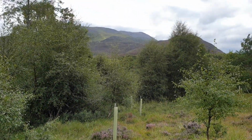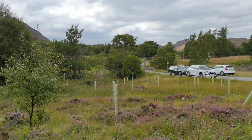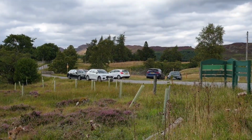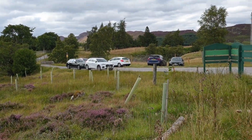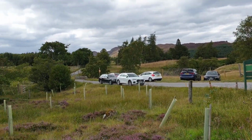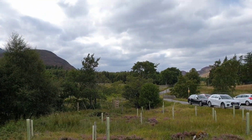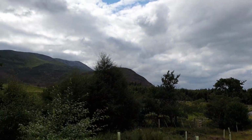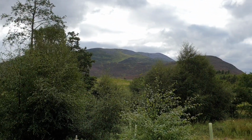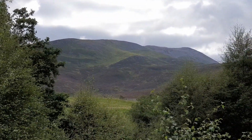So there we are, back at the car. The mountain's looking quite good. All of these cars didn't get any space in the car park, so it's a popular spot. Of course, I sort of completely forgot today is a bank holiday, so I guess a lot of people would have come out to see. Well, so this was our walk up Schiehallion.